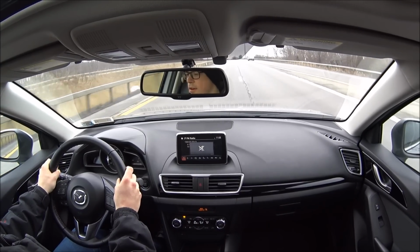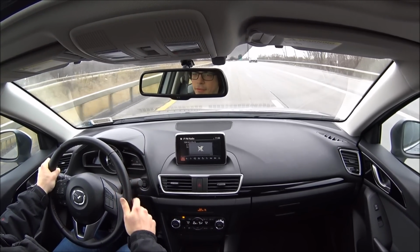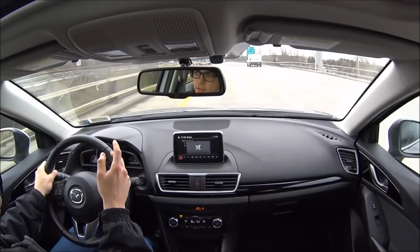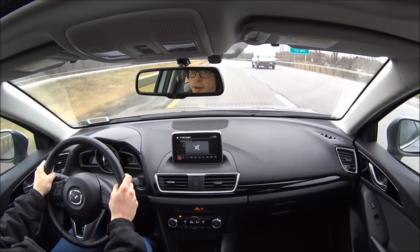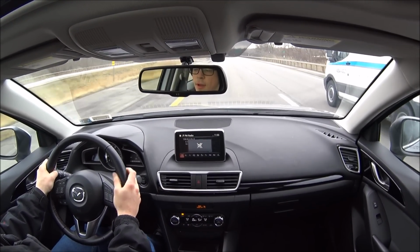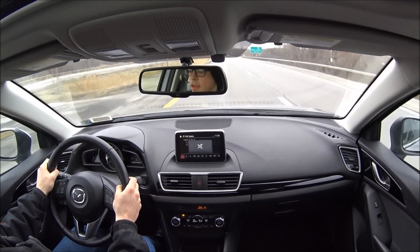Whereas in my car, I can literally leave it in 6th gear and just put my foot down and I'll take off. It won't necessarily be like race car fast, but I can pretty easily pass people in 6th gear. I can get up to over 100 really easily.